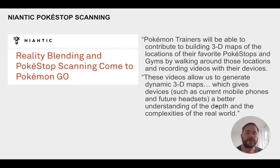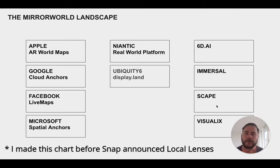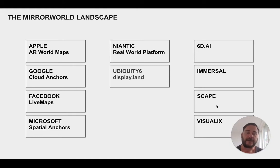Now, this idea of building this dynamic 3D map, a one-to-one scale map of the entire world, is not unique to Niantic or Pokemon. In fact, everybody's working on it. Apple, Google, Facebook, and Microsoft each have their versions. Niantic is one of the bigger independents, and a company called Ubiquity 6 have their version called Displayland. Then there are many other independents, including 6D, Immersal, Scape, and Visualix, all working on tools which enable this one-to-one scale map of the world.